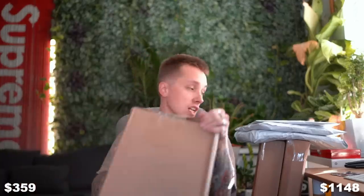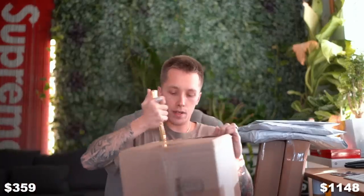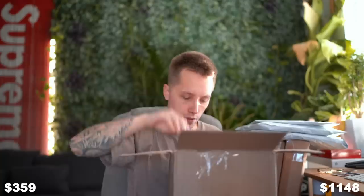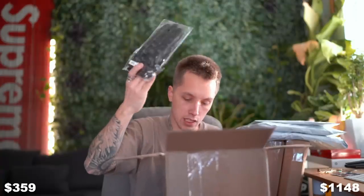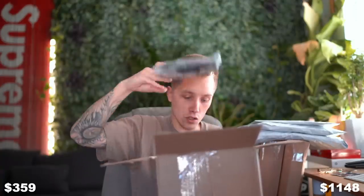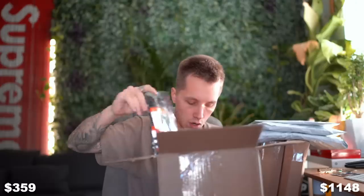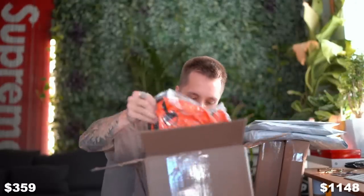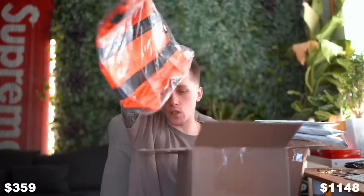We got a lot of stuff left to unbox as well. This is gonna be a fat unboxing. More FTP navy slides, as if I don't have enough. We got FTP gloves. We got the FTP little shoulder bag, mandatory. Oh, are these the FTP construction vests? I got those in multiple colors as well. We got yet another FTP duffel in the orange colorway.